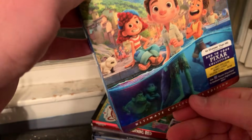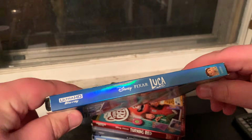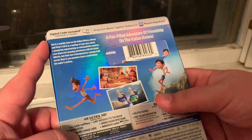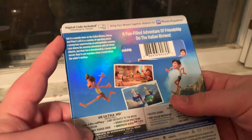But yeah, I really like this film. This movie actually did make me hungry for spaghetti at the end. Here we got the spine, back. A fun-filled adventure of friendship on the Italian Riviera.